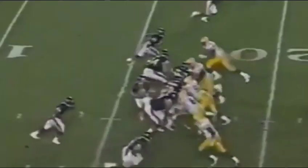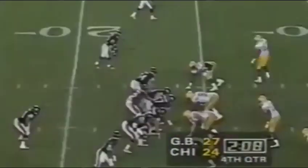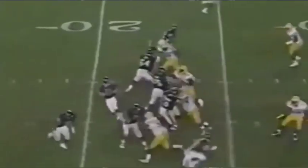Eric Kramer sets up a backside screen to Robert Green. Good blocking and a 9-yard gain and out of bounds at the 18-yard line. And he comes this way to Anthony Johnson, and he gets dragged down at the 24-yard line by George Kuntz.